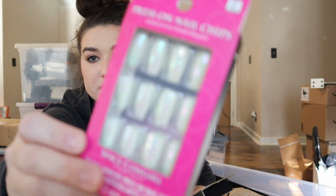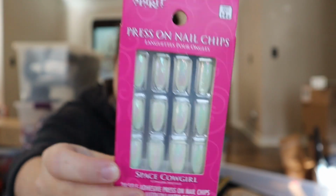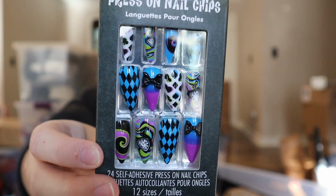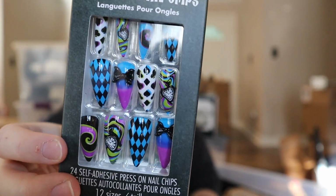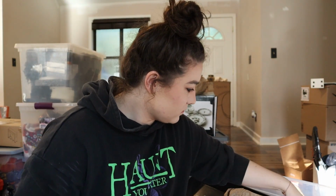Halloween nails. These are actually not really that Halloween themed. These are Space Cowgirl ones. Spirit Halloween always has a ton of fake nails, so I always buy a bunch, especially after clearance. And these are actually Alice in Wonderland themed, but they're kind of sick, so I bought them. I'm afraid to pick up stuff because I just feel like I'm breaking everything.